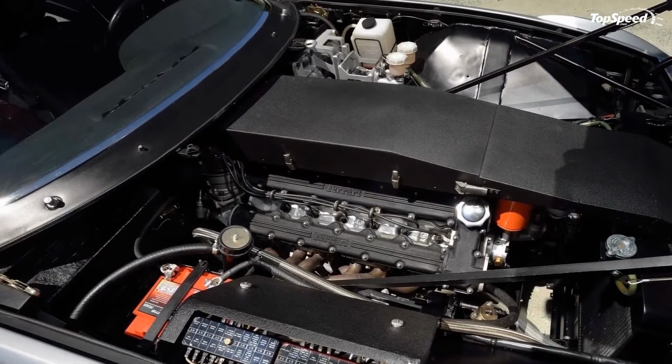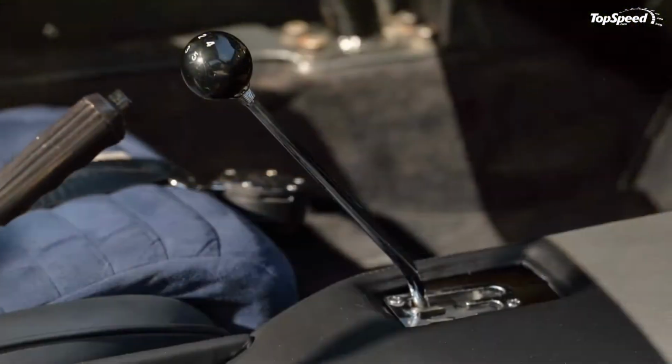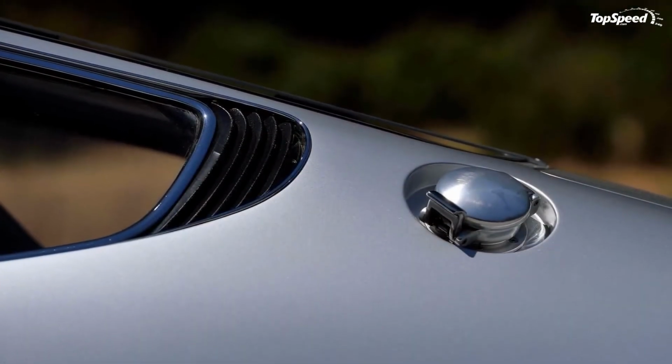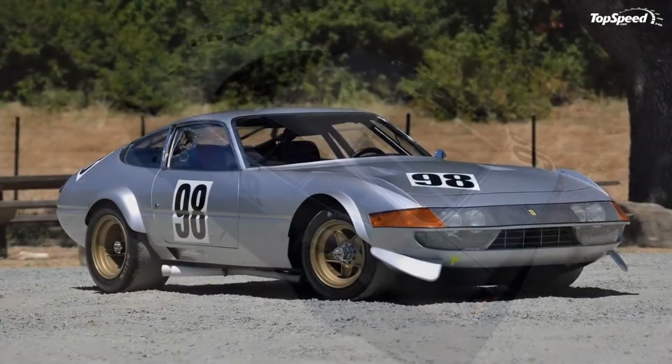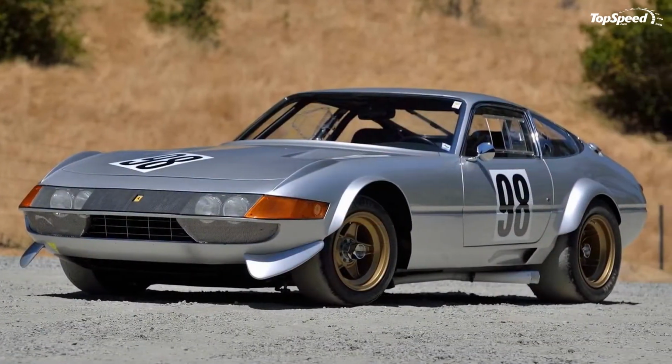The next racing Daytonas came in 3 waves, with 15 iterations total. 5 were built between 1970 and 1971, 5 were built in 1972, and 5 were built in 1973. Each of these saw use by private teams, rather than an official Ferrari factory effort.